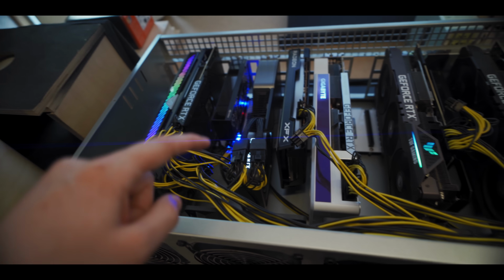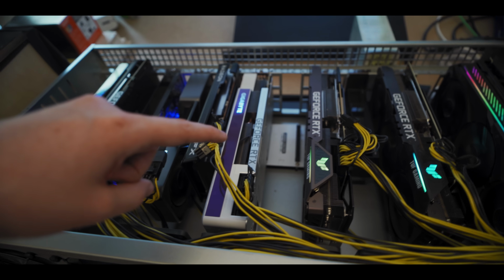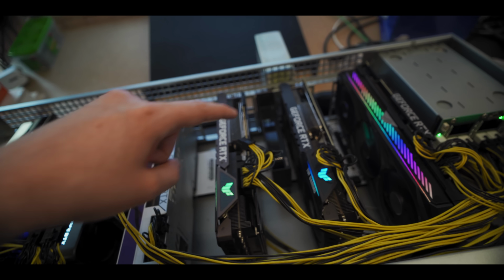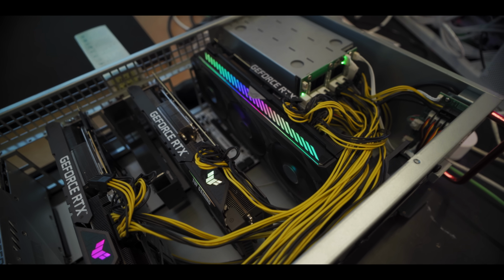Moving on, we then have the 3080 Founders Edition, a 6600 non-XT, another 3080, but this one is LHR. I then have a 3090 TUF, the stock A2000 that I mentioned, a 3080 Ti TUF, and finally a 3070 Ti Strix.